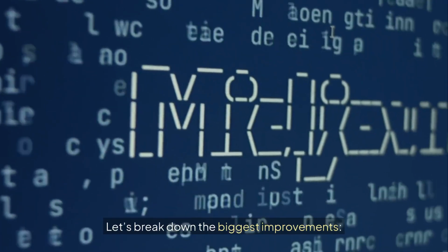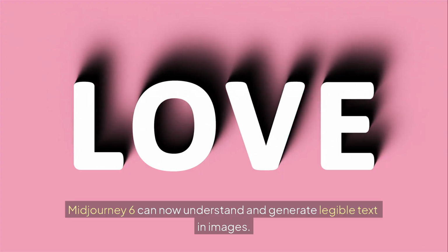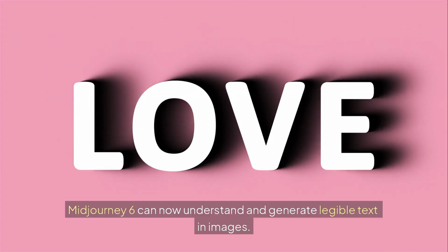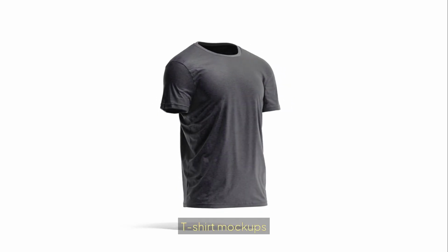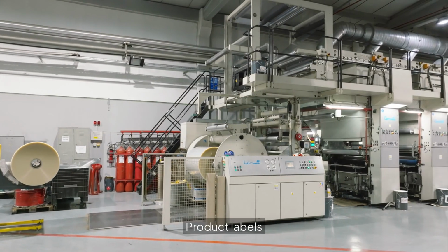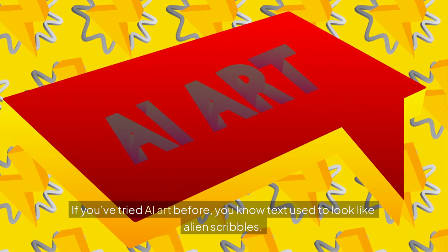What's new in Midjourney 6? Let's break down the biggest improvements. Text recognition, finally. Midjourney 6 can now understand and generate legible text in images. That means posters, t-shirt mock-ups, book covers, product labels. If you've tried AI art before, you know text used to look like alien scribbles.